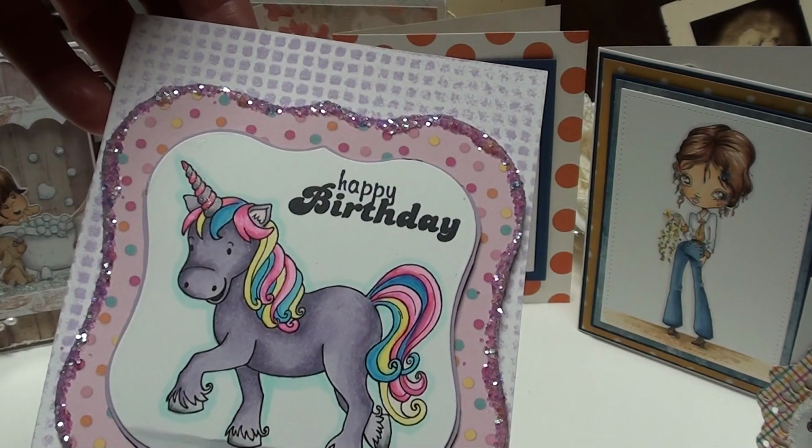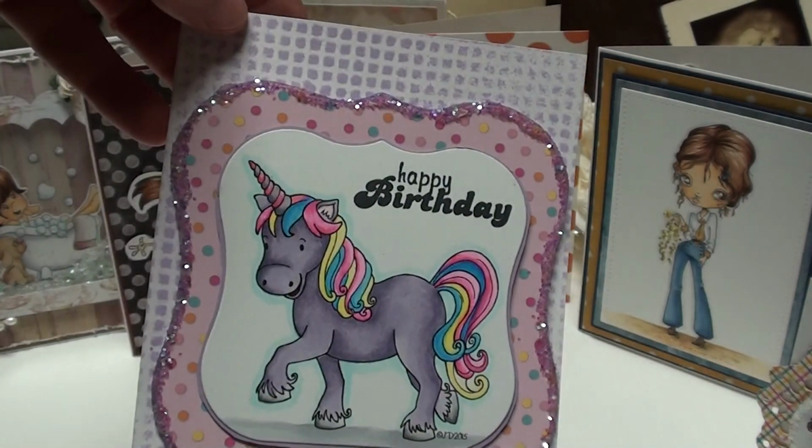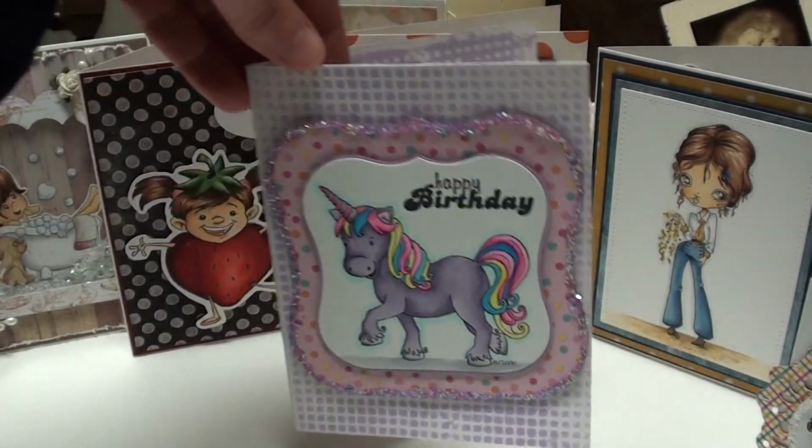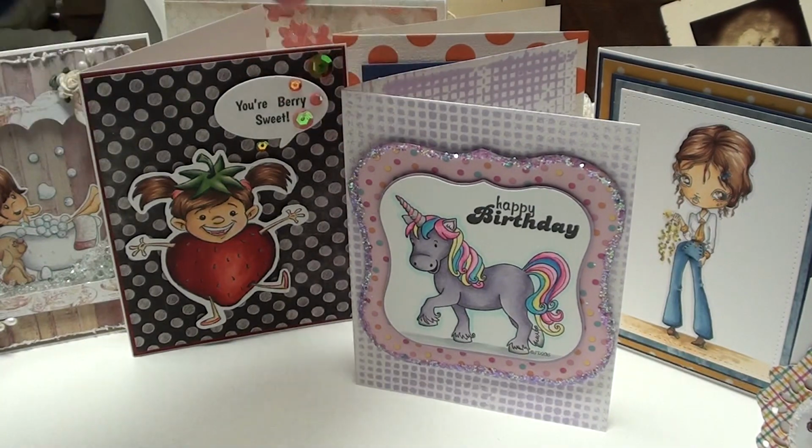And this is a Doodlebug paper. Can't remember the name of it. So, and that's that. Super fun. Just love the bright colors on that one.